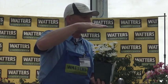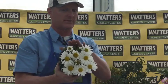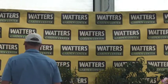Anyone know what that is? Daisy May Shasta daisies. So these are short. This is a dwarf variety. Usually daisies get up pretty tall, taller than knee high. This is a dwarf variety that stays down to a foot or so. So it's much cleaner, neater. But daisies do this. And again, the animals don't bother daisies. They don't like them. So this is a good one if you need just bulletproof, easy to grow perennial that comes back year after year. Daisies are a great way to go. All right.